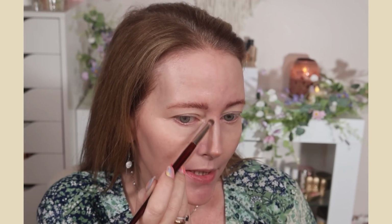So the first thing I'm going to do is I'm going to go into this lightest shade here, which I use as my contour. And I'm using my BK Beauty 207, and I'm going to run this down the side of my nose. So you'll get quite a bit of pigment picking it up with this brush, but I will be brushing this out. There is a brush that's launched with this collection for contour, which I have actually picked up, but it's delayed. So I will use that, and I will let you know how I'm getting on with it.